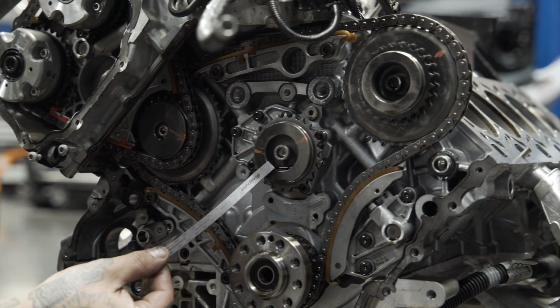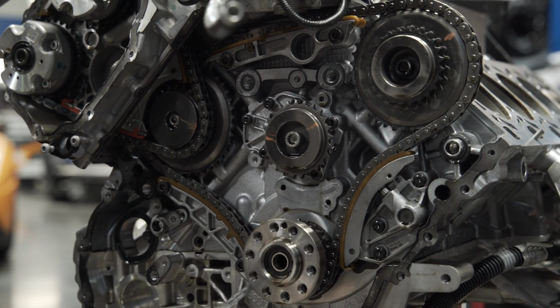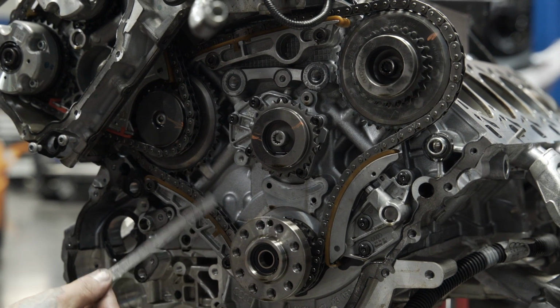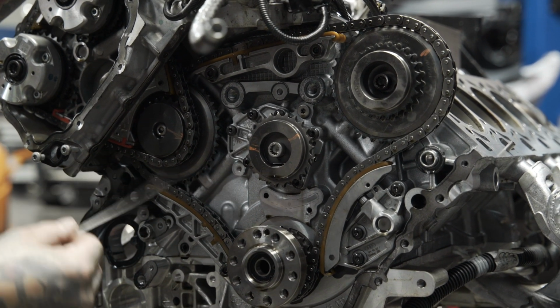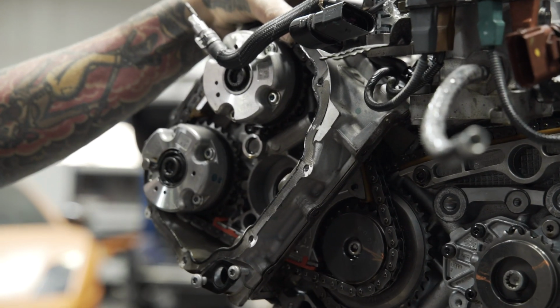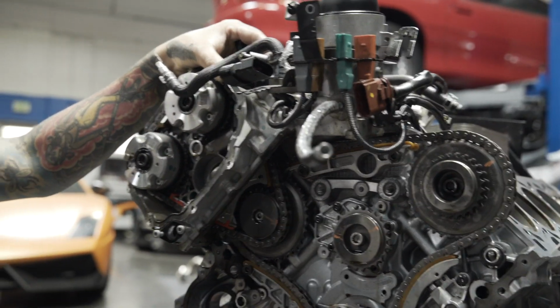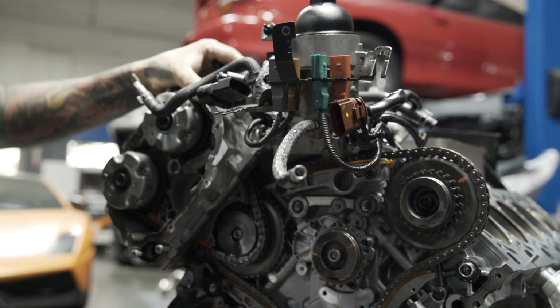This is your balance shaft. And then this is your actual crank drive, which they call the power transfer. And then this is your cam. That's your cam drive. And then these are your tensioners there, oil filter housing. And then obviously the bottom end, I'll show you a little bit more.